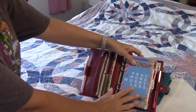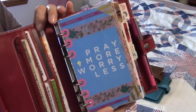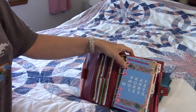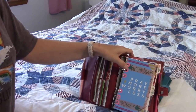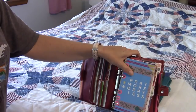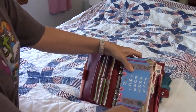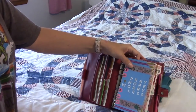Alright, and then this is my current inspiration or welcome page. So you can see, pray more and worry less, and I decorated it up. And I got this from Agenda 52 personal size undated planner inserts. You can get these at Hobby Lobby, and the last I checked, these are 50% off right now. So if you wanted to get this whole pack, it would be like $8 right now, which is really great. All right, and I used a lot of stuff from that pack. I really like it. And since it's undated, it's neat, it's timeless.